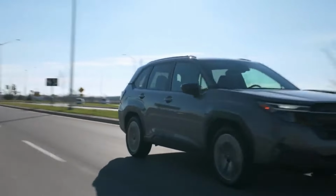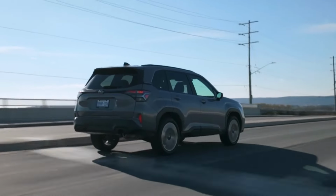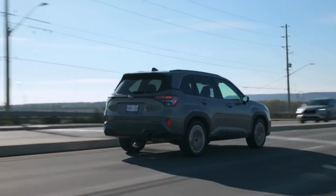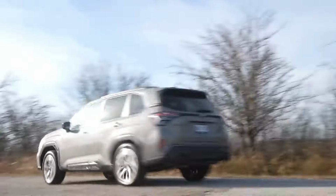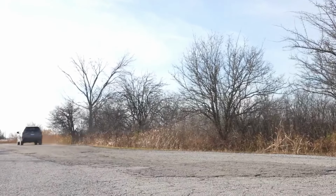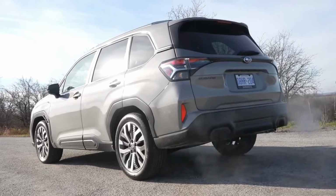Unlike many compact SUVs that feel cramped in the back, the Forester offers ample legroom, making long trips much more comfortable. While it may not be the most powerful engine in its class, it is highly fuel efficient and pairs well with the continuously variable transmission, CVT, to provide a refined ride.